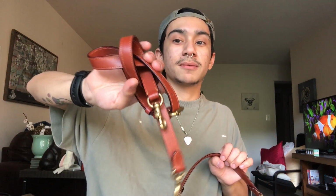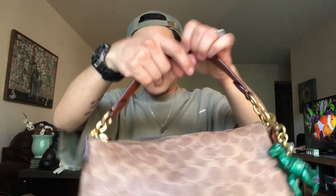I haven't done anything with it. It was just like that on the bag, but I took it off. It has a non-removable top handle, a little leather strip on the zipper, and then it has four feet with a leather bottom.